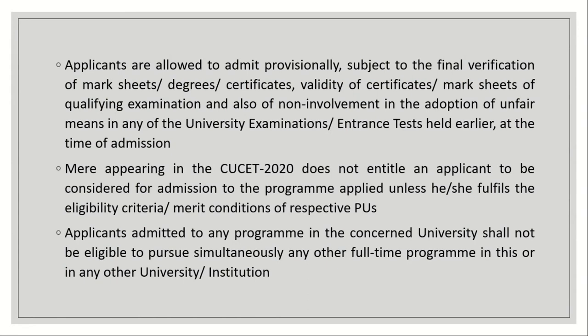Applicants are allowed to be admitted provisionally, subject to the final verification of mark sheets, degree certificates, validity of certificates, mark sheets of the qualifying examination, and also of non-involvement in the adoption of unfair means in any of the university examinations or the entrance test held earlier at the time of admission. So once you have been called for the counseling session, you will be admitted provisionally after the final verification of all these documents: your mark sheets, degree certificates, 10th, plus 2, then previous degrees. They will be checking everything, and of course the validity of the certificates and any other certificates.